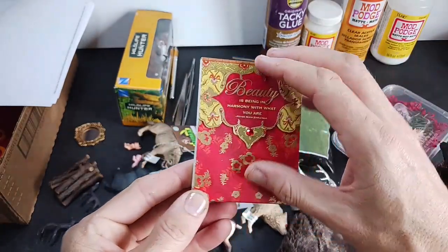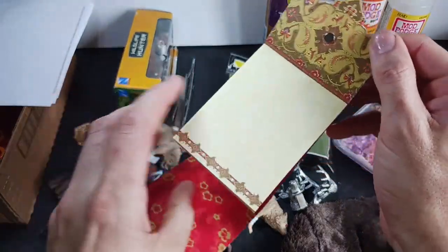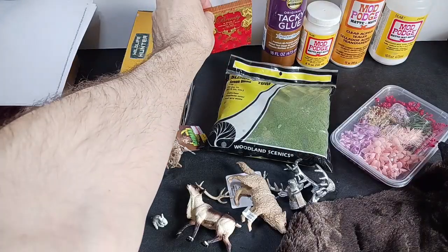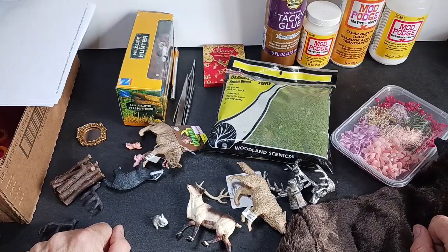But this was just a cute little pad of paper that I just thought looked very Beauty and the Beast-ish. So I'm just going to have that to the side over there. Don't really have anything to do with the project other than it looks Beauty and the Beast like.